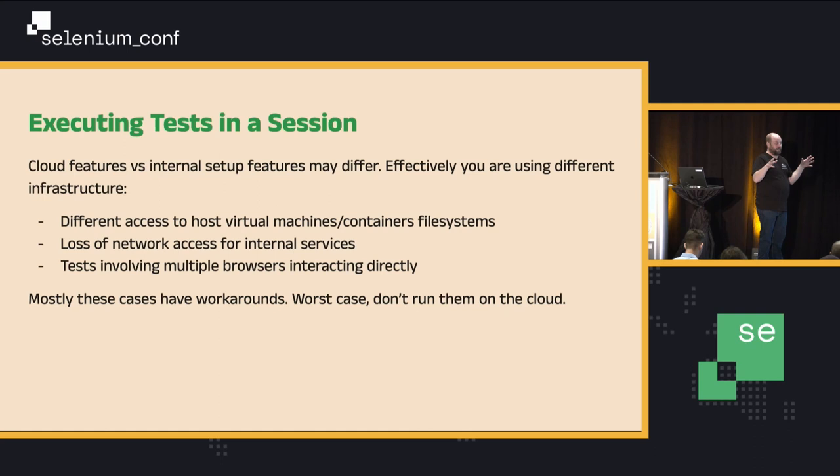It could be something deep down in the weeds of your app, but you would never know until you run your app on infrastructure that's not internal. So that's weird. And again, there are workarounds for this. This is usually not a big deal, but it's something that can happen. And it can be frustrating, because it's like, why isn't this working? And it's for complicated reasons.